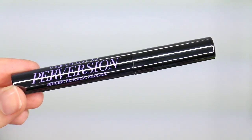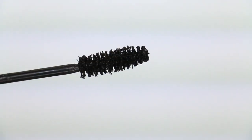Then we have the Urban Decay Perversion Mascara, which I also got a tube of, and I lost, and I will find it and include a close-up.